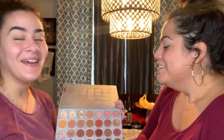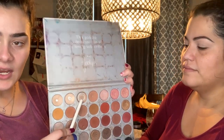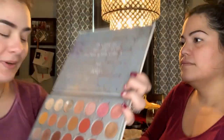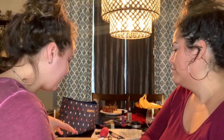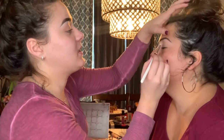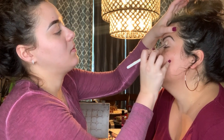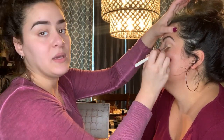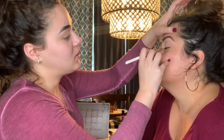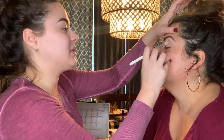All right. Okay, so we've primed Titi's lids with the P. Louise base, and now we're going to go in with the Silk Cream shade. There is some in there, it's on the rim. You just scrape, just work a little bit. And we're going to put that in her crease, because even though the crease shade is that pink color, I want there to be a base of a more neutral skin tone color there first, so it makes it easier to blend.